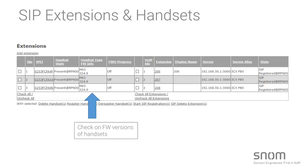Okay, so now we have here our list of extensions. So by now we have 3 extensions successfully registered, as we can see in the state column on the far right. So the SIP registration is successful to our server, which has the alias 3CX PBX. Server IP address is shown here. And on the left-hand side, we have the IPEIs of the handsets. And then we have to check, okay, what are the firmware versions of our handsets?